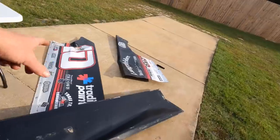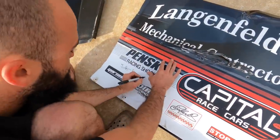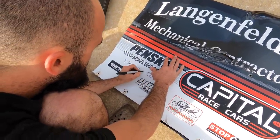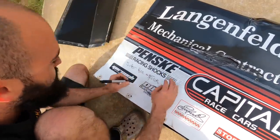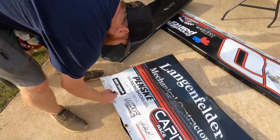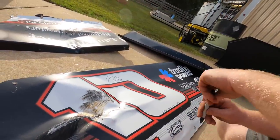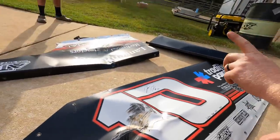We need to write Super B100 on these somewhere so we know what they are. 100. There you go. Joseph, come sign these. What are you doing? I'm shining it. All right, we will have these quarter panel and door from the Super B in the merch trailer.